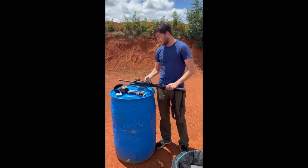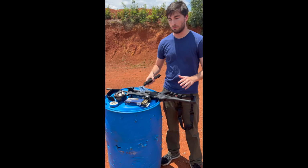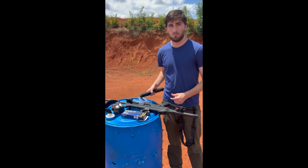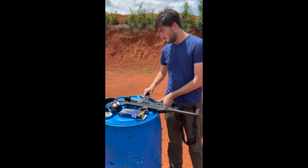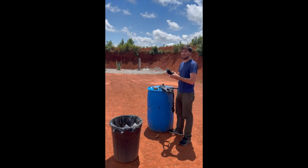We're going to start with just a standard hollow point, no plus P on it, from the AC ammo, and then we're going to jump to a Grizzly hollow point plus P ammo, and then we're going to go to the full metal jacket ammo. So we'll see how this goes. Get the hearing protection on for safety reasons.